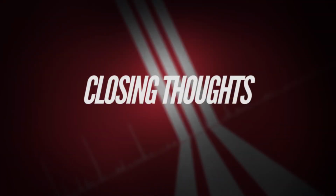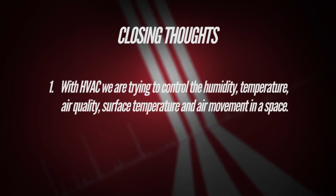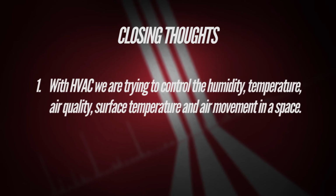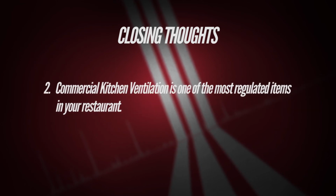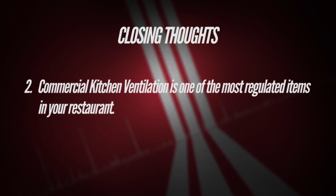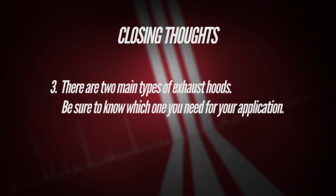Now let's go over some of the show closing thoughts. Number one, with HVAC, we are trying to control the humidity, temperature, air quality, surface temperature, and air movement in a specific space. Number two, commercial kitchen ventilation is one of the most regulated items in your restaurant. Regulations include sanitation and hygiene, fire suppression and control, indoor and outdoor air quality, as well as insurance regulations. There are two main types of exhaust hoods. That's two: Type 1 and Type 2. Be sure to know which one you need for your application in your restaurant.